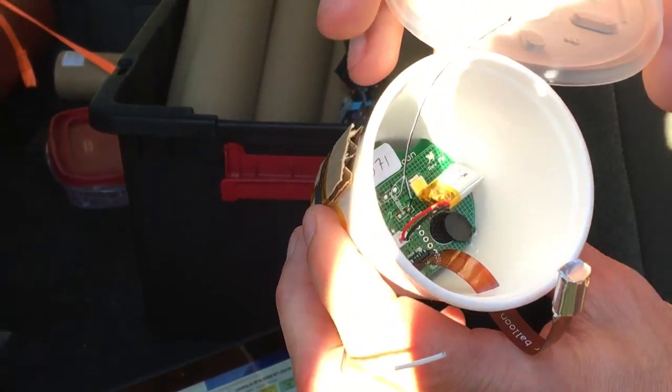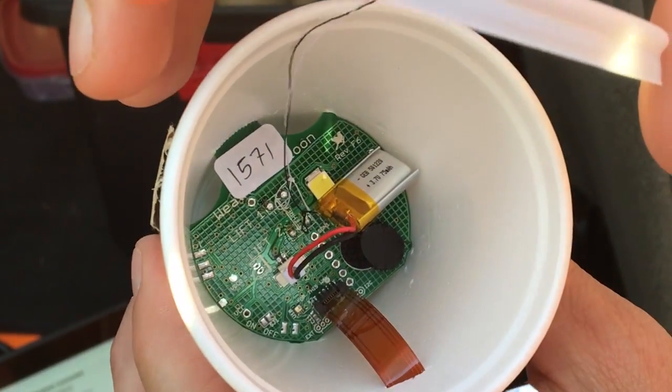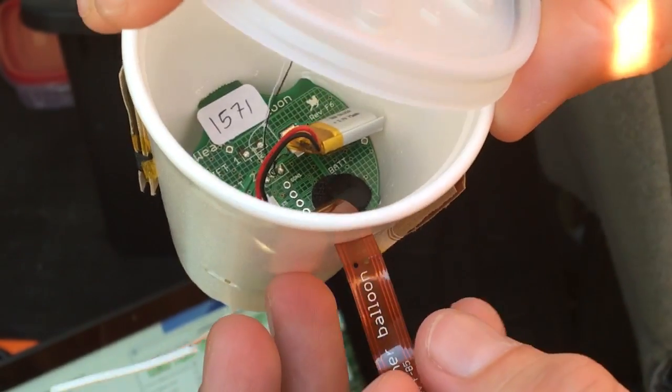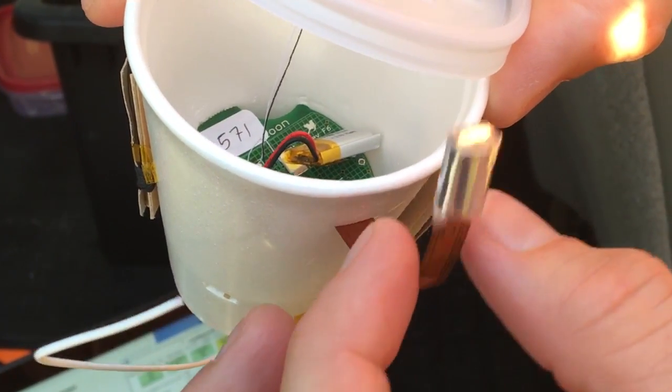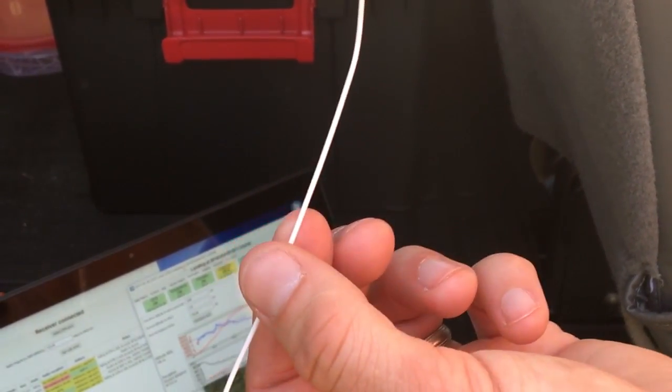There's a battery, some circuitry, a GPS receiver, and then this thing that hangs out the side has a temperature probe and a relative humidity probe. This thing here is an antenna. It's very important because it's what communicates to our computers once the probes are airborne.